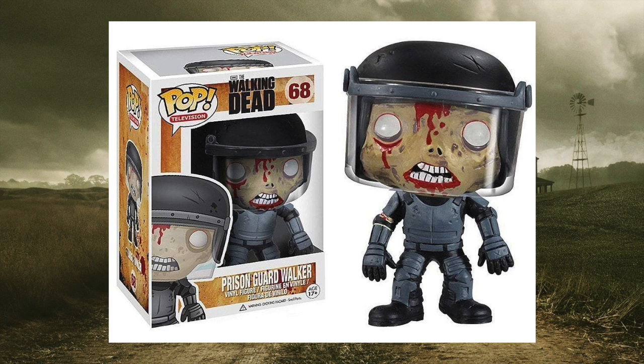This one also has an exclusive where he's blood spattered, but the common has the actual big dripping blood pattern on it. So the blood spattering is barely noticeable. Really not worth paying extra for it. I actually prefer this one.